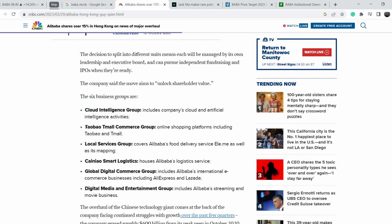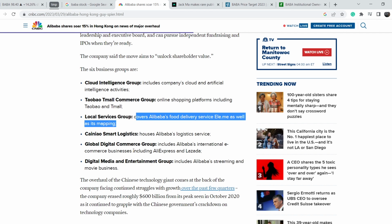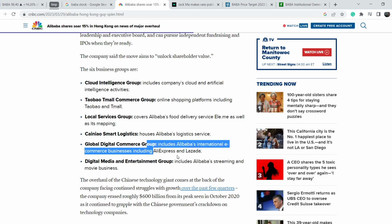Next one, Taobao Tmall Commerce Group, online shopping platforms including Taobao and Tmall. Third one, Local Services Group, covers Alibaba's food delivery service Ele.me, as well as its mapping. Next one, Cainiao Smart Logistics, houses Alibaba's logistics service. Also a very prominent and extremely important group. Next one, Global Digital Commerce Group, includes Alibaba International e-commerce business, including AliExpress and Lazada. And the last one, Digital Media and Entertainment Group, includes Alibaba's streaming and movie business.